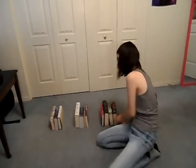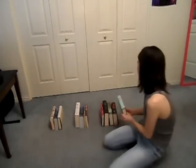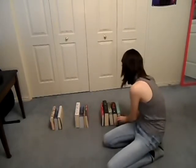Now all we need is an F, and that's super easy. It's the other book that we spelled out, Fangirl. So now it says The Book Thief. Yay, we did it. Let's show you up close what this looks like.